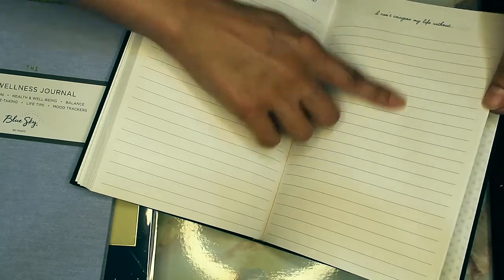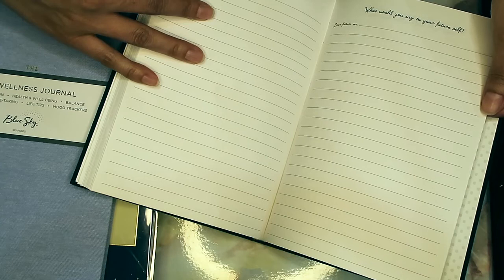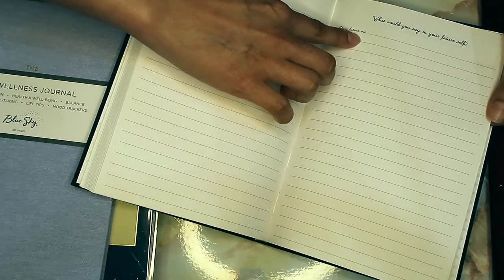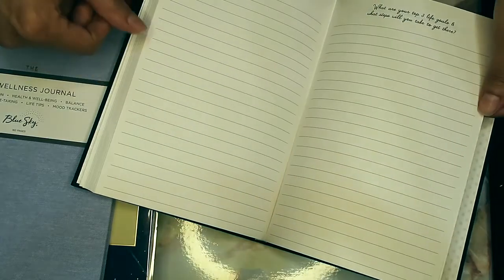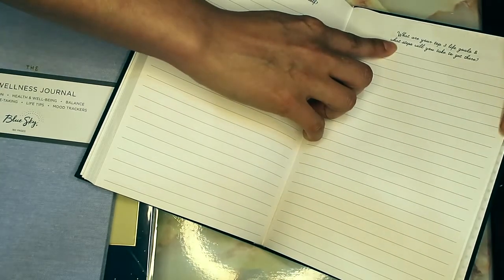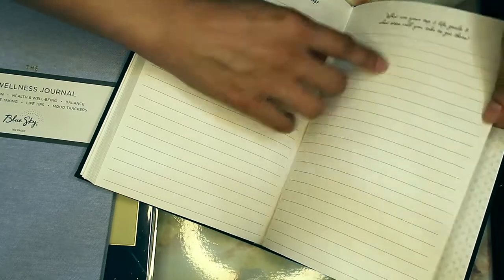I can't imagine my life without. What fear would you most like to overcome? And what would you say to your future self? And then, dear future me, and you can write yourself a little note or letter there. So that's kind of nice. And then, what would you say to your younger self? What are 3 top life goals, and what steps will you take to get there?